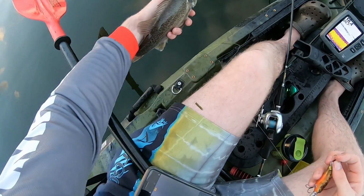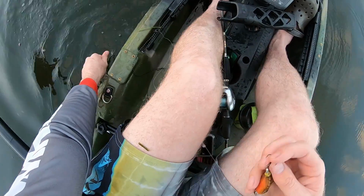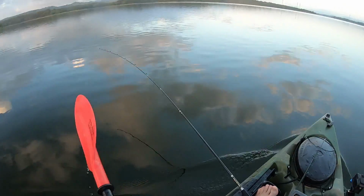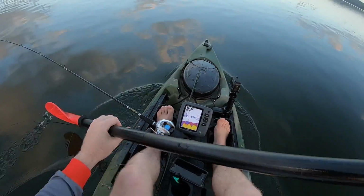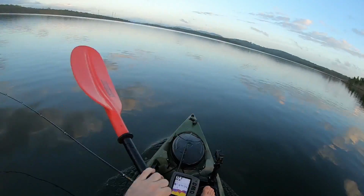Righto, pop that hook out, and away he goes. Righto, back trolling. See if we can't get another bloody hit like that. That was a cracking hit. He absolutely punished that.